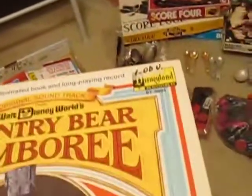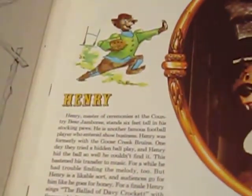Then there's this Country Bear Jamboree. It's from Disney. I actually had this as a kid. It's kind of cool to see it again. This one's in really good shape. No scratches. I think it's like a book and record, so you can flip through and go along with the record. Paid $1 for that.